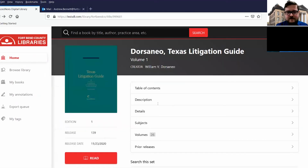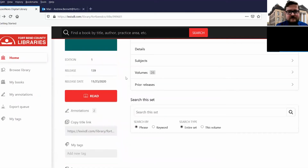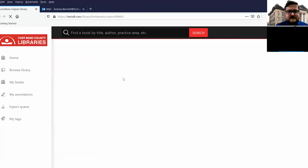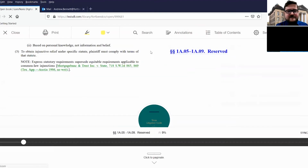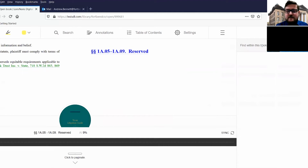Oops. Sorry. Hit close. No worries. Okay, let's get back into the book. The other thing you can do from this page, as you can see, it took me right back to where I was. From this page, you can search within it. So if you want to find something within this volume, I'm looking for the petition form. Let's see what it gives me.